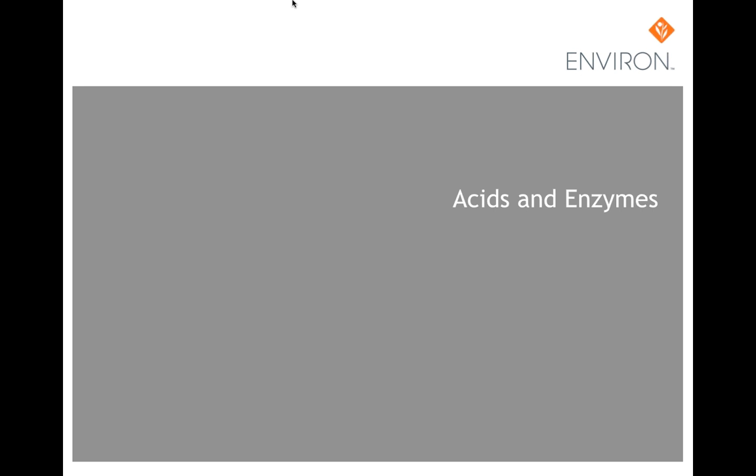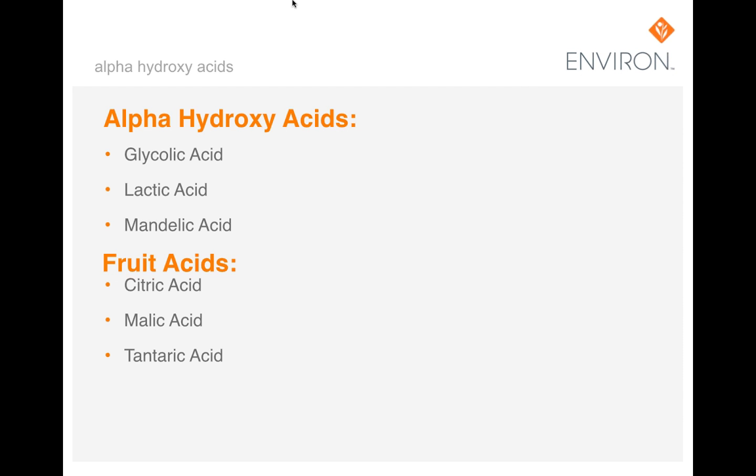Alpha hydroxy acids and beta hydroxy acid peels are based on weak carboxylic acids found in nature. Allergic reactions to them are extremely rare. In the case of alpha hydroxy acids, the presence of an OH combination on the first carbon atom after the carboxylic acid causes a softening of the acidic effects. In the case of the beta hydroxy acids, the OH combination is on the second carbon atom after the carboxylic acid, and as a result, the acid is somewhat stronger than an alpha hydroxy acid.